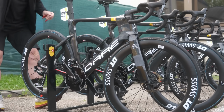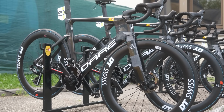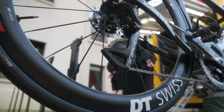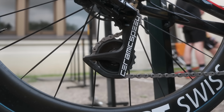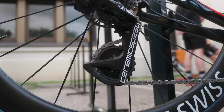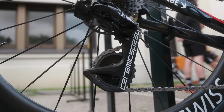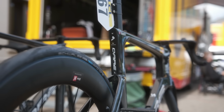And with the super deep tube profiles, this unreleased one doesn't look like it will be troubling the UCI weight limit. We also noted that the UNOX team were the only team at the Dauphiné to have fitted an oversized pulley wheel system to their bikes. This is the latest CeramicSpeed OSPW RS with solid jockey wheels that CeramicSpeed say are 5 times more durable and reduce chain noise compared to the previous version. If aero is indeed king, then this bike certainly looks the part at least.